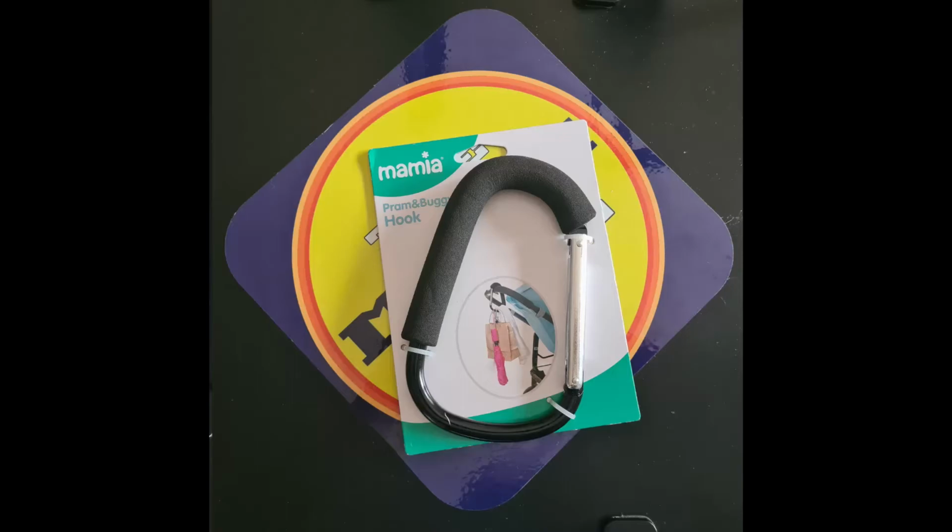Oh, God, I'm struggling to get a babysitter. Don't worry, I've got this pram hook. Look what I've bought. You'll never believe it. We've left you 3 cans of Kestrel and a Twix. You'll be right.